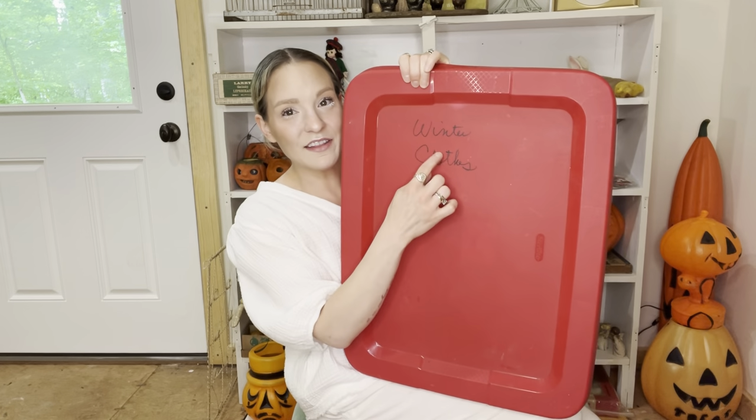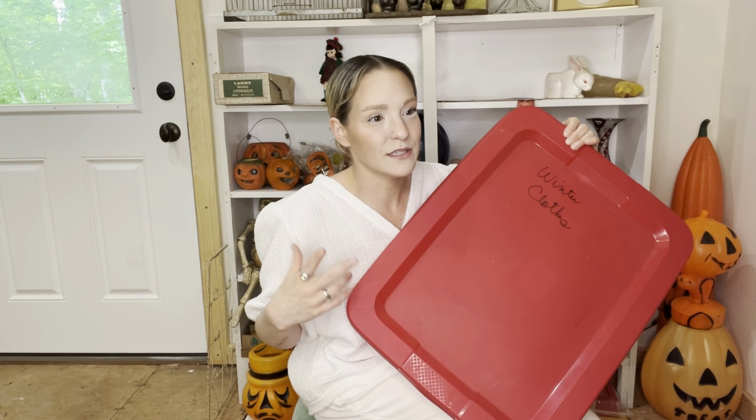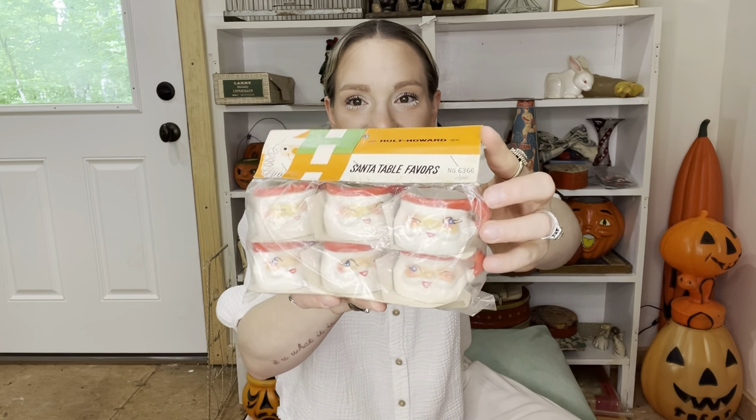It was so hectic. But when I cracked this tote open, I'm gonna show you. On the front, it says winter clothes, which I think people didn't go towards this tote for two reasons. One, it was on the very top shelf. And two, it said winter clothes. And this estate sale was one of those ones where you could kind of just dig in everything. Pretty much nothing was off limits. So I didn't feel bad about looking in this tote, even though it was on the top shelf of the garage. But right when I cracked it open, I found this sealed set of Holt Howard winking Santa mugs.